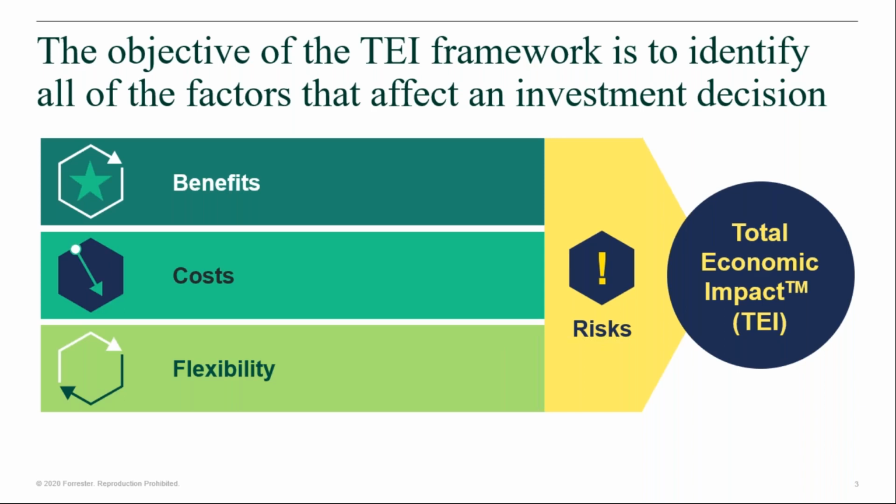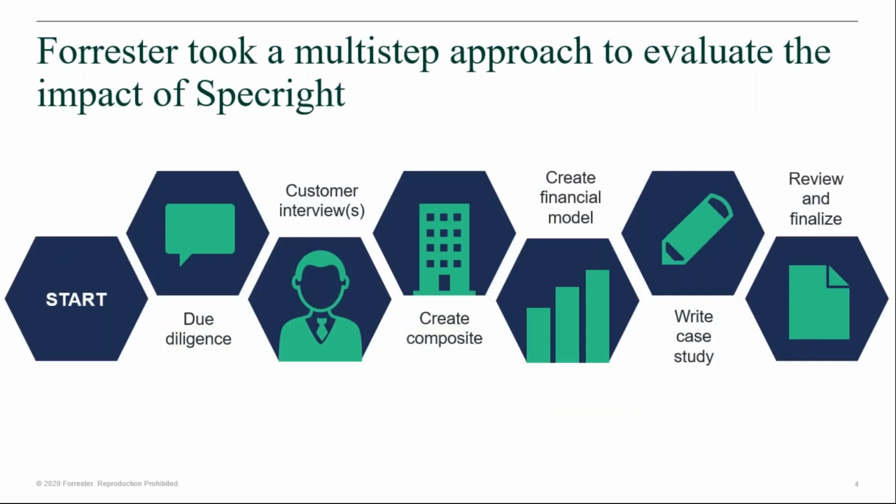And then finally, we risk adjust all of the numbers that we put together to give some sense of how likely it is that other organizations will be able to achieve the same kind of benefits and costs as the folks that we interviewed. We take a multi-step, well-defined research process in constructing the TEI. So it starts with some due diligence up front. We talk with key stakeholders at the company that's commissioning the study, and we review their sales and marketing materials. But then we move quickly to the heart of the study, which is really speaking directly to customers and key executives, the folks who evaluated the technology, who implemented it, and the folks who are actually experiencing that impact on their business so that we can understand what that's really all about for them.